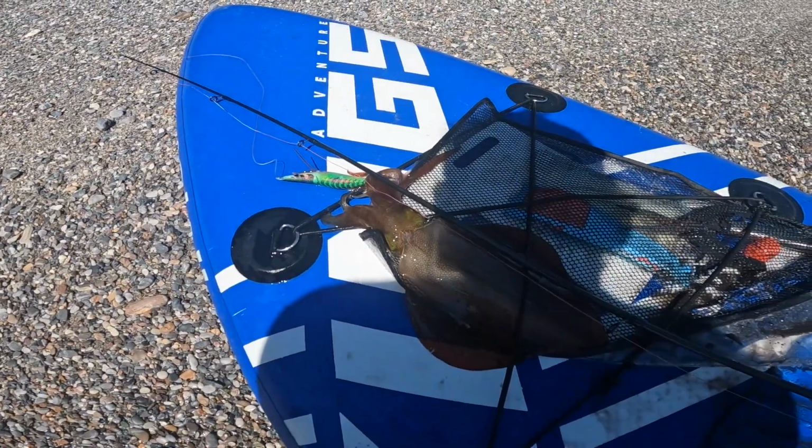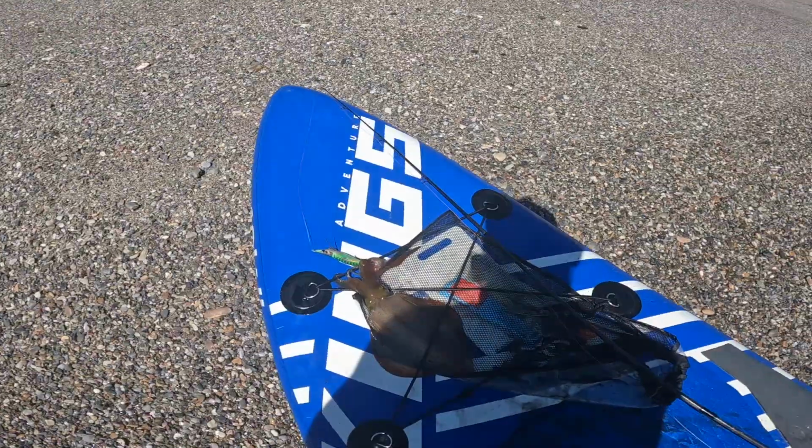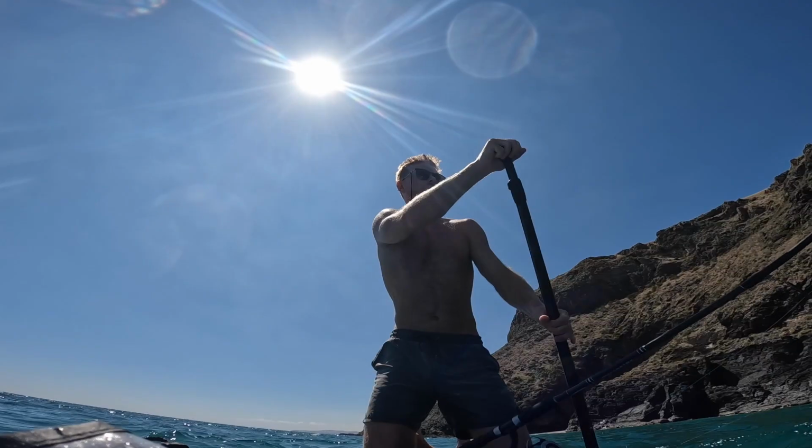Finally, on the last day of our trip, got a squid. Absolutely stoked about that. I've been trying to get squid this whole trip. I've been catching some, they've been getting off and all sorts, so I'm over the moon to be catching that. And I saw there were a few more in there as well, so we'll try and get those as well.